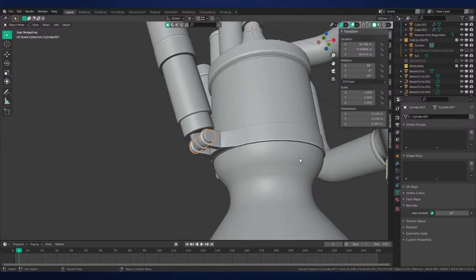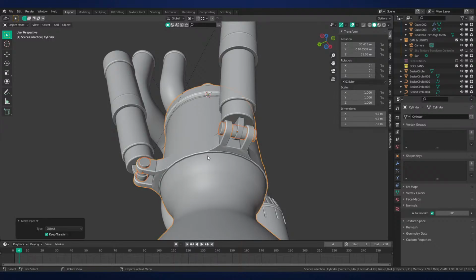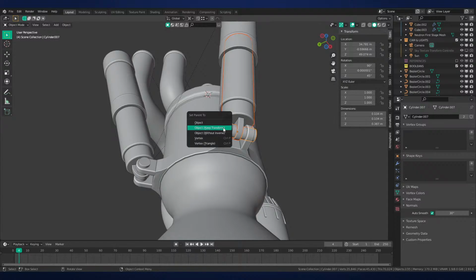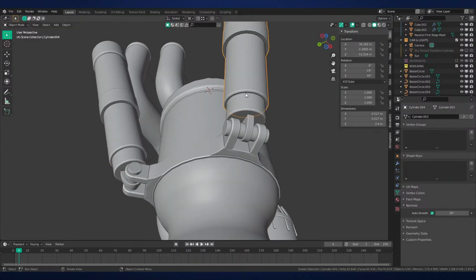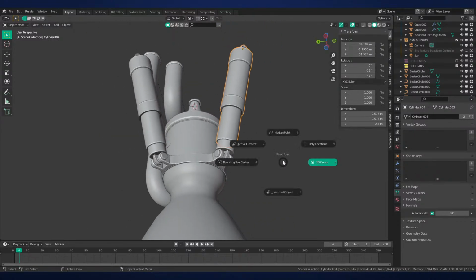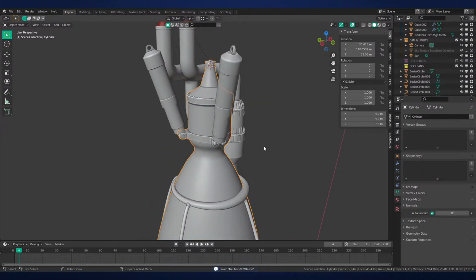Alright, we're almost there, guys, with the engine. We'll just copy this one over. Same with this one. We'll parent these two to the engine. Then we'll parent this one to this one. Parent this one to this one. So now these don't do this. So now if we want to make it automatically sort of gimbal, we'll just do some trickery.